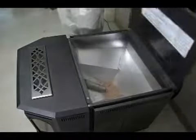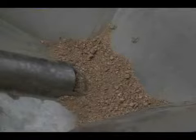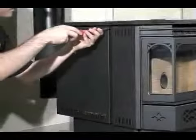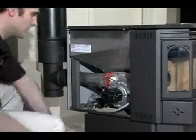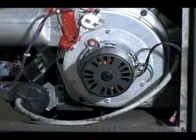To prevent dust and pellet debris from collecting in the hopper, run the appliance until the pellets in the hopper have all been consumed. Once the appliance is cooled, vacuum out the hopper. Until you are familiar with how your appliance is performing, we recommend inspecting and cleaning the exhaust system at regular intervals. Disconnect the two wires from the motor.